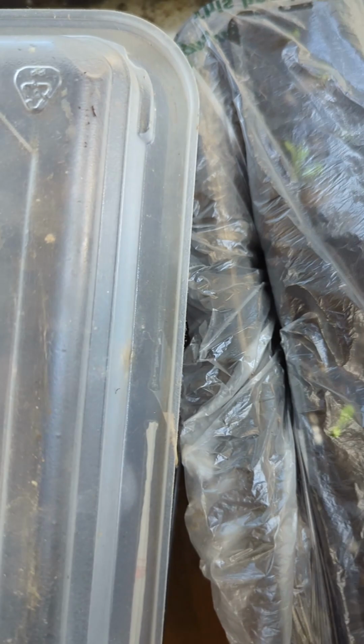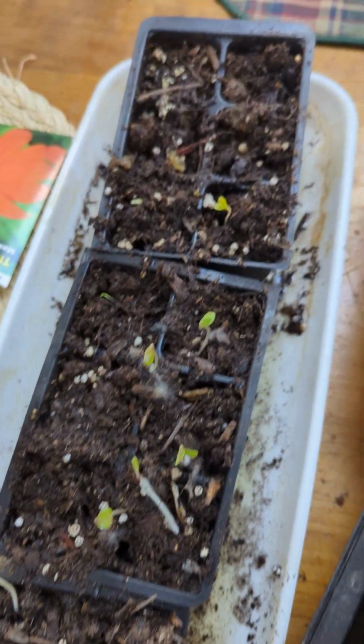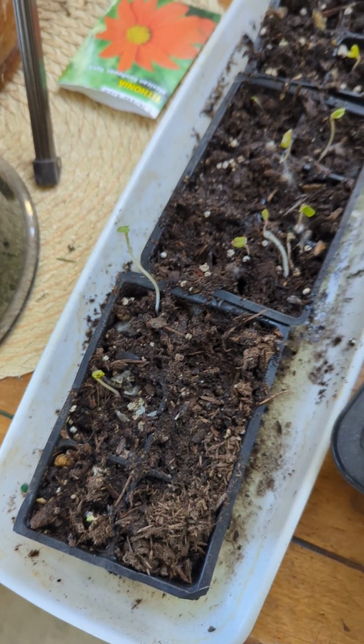I'm not going to take it all the way off. But look, we have a germination zone. And even the tithonias. These I might have to take off because they look tall. Even the tithonias are blooming. Isn't that awesome?